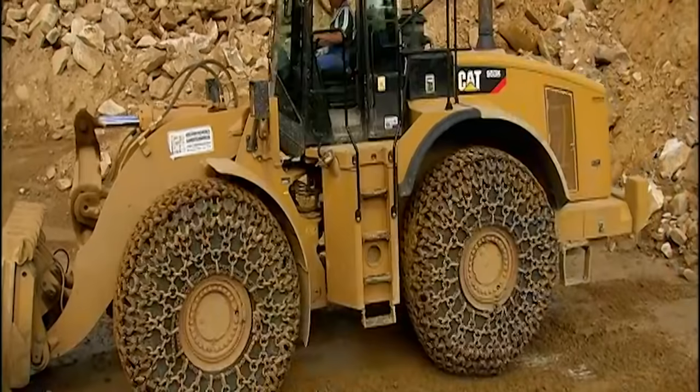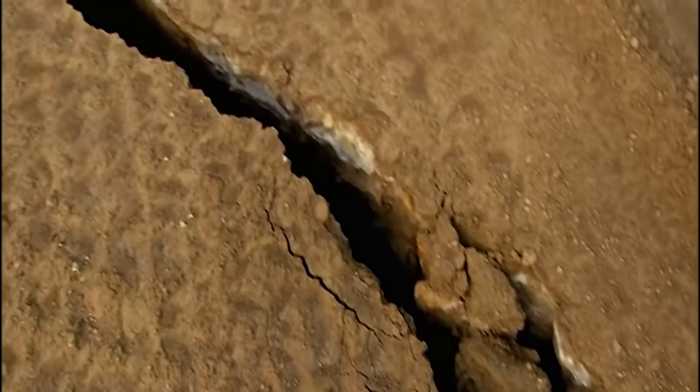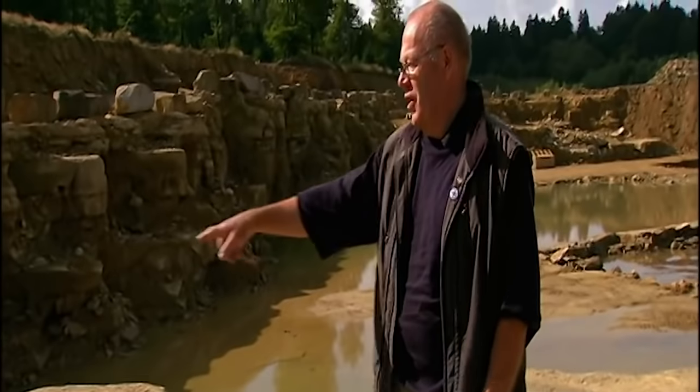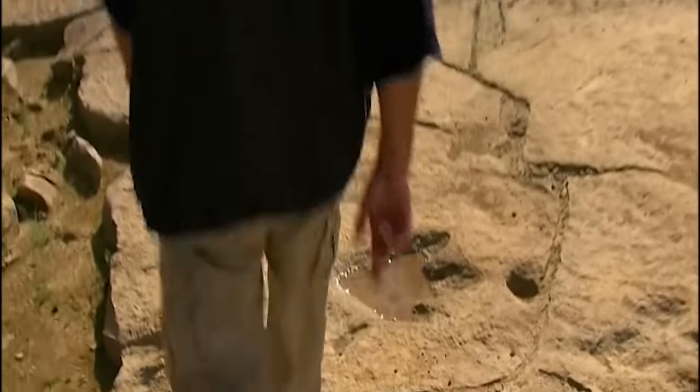Now we'll see the back end rear up. And over there you can see the three toes very clearly.